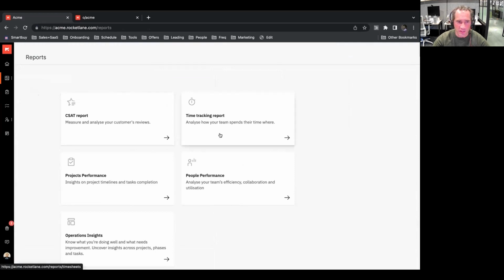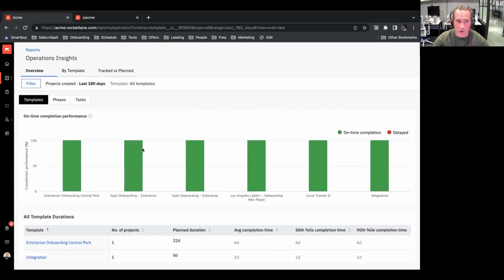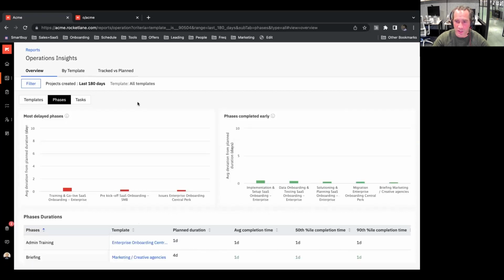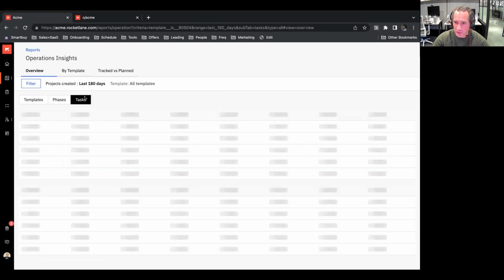Of course, we mentioned our CSAT tool, and we've got reporting around CSAT to know which of your people are getting the best CSAT scores, or which projects or which stages are getting scores. We can know which type of task or which group of tasks are taking longer than expected and which of them are getting done on time. We can also check in on each of the different phases within a template or the projects within those phases, the tasks within those phases.